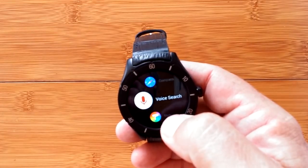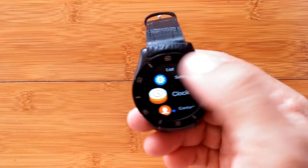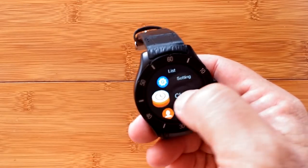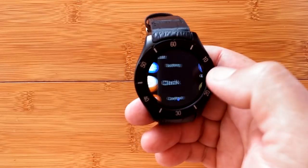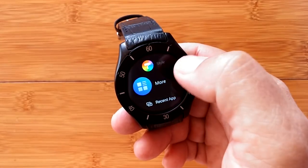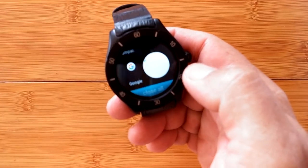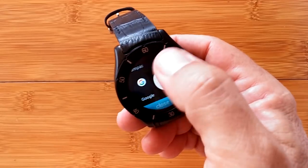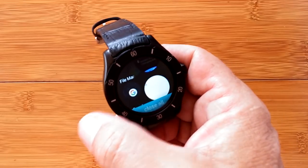And it goes into, of course, the Google thing. Style is what style you want, if you want list or if you want your icons appearing four on a screen. We're doing the list version right now to move through them. And then more. And then your recent apps down here is where you can call up and close out or move to one of the other open apps. And of course, I'm not able to slide. Oh, I am. There. Slide to the left.